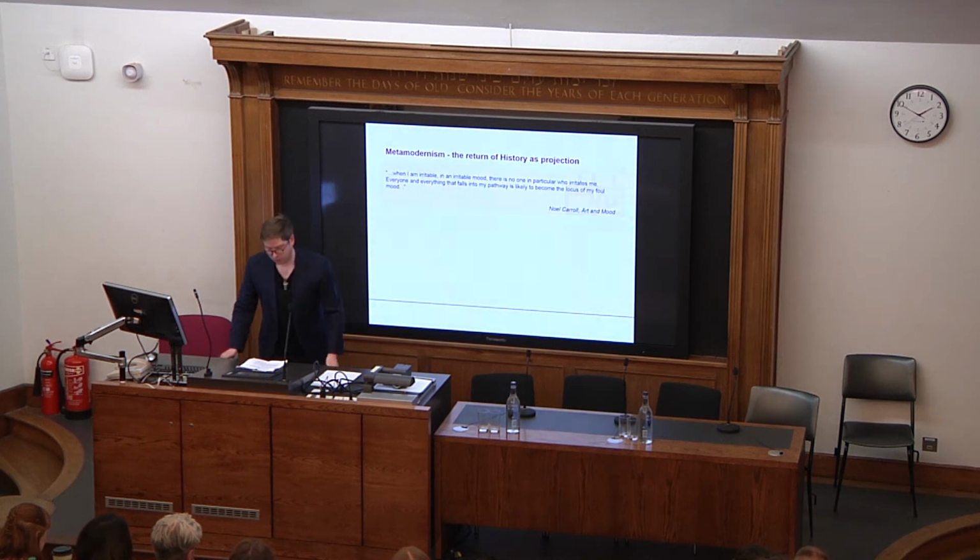A mood, by contrast, Carroll notes, and I'm quoting here, is dependent on the overall state of the organism. A mood is dependent on the overall state of the organism, on its level of energy, the level of resources at its disposal for coping with environmental challenges, and the degree of tension it finds itself in as a result of the ratio of its resources to its challenges.